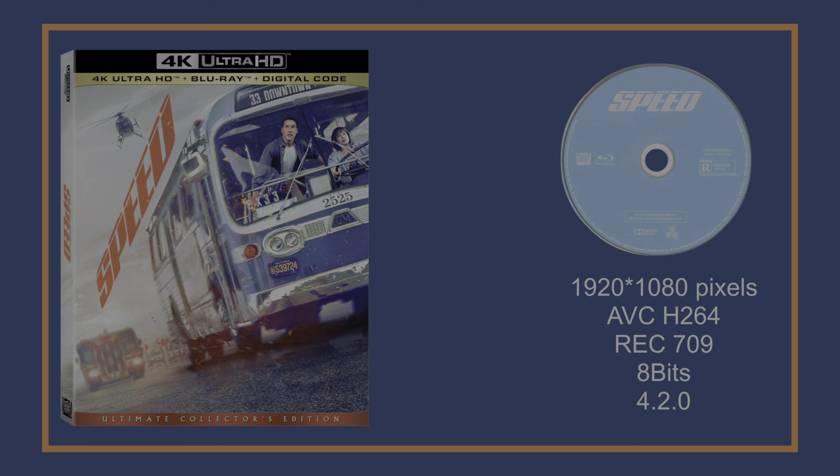The Blu-ray HD version contains the same audio tracks and subtitles. The film has not been remixed and offers the same tracks as the previous Blu-ray edition.